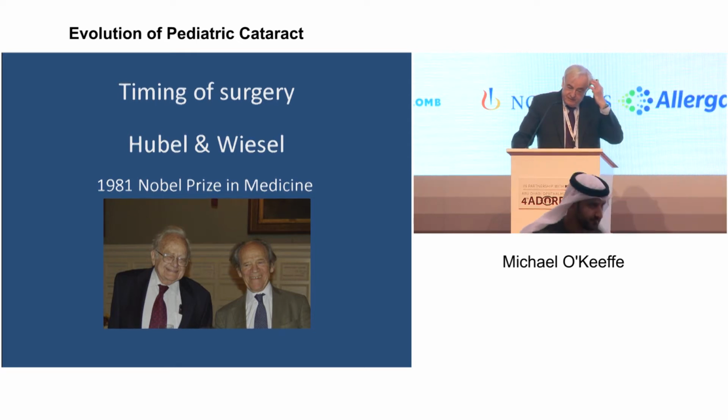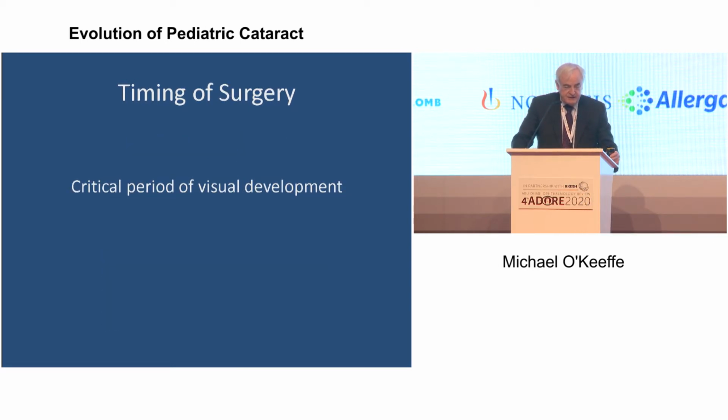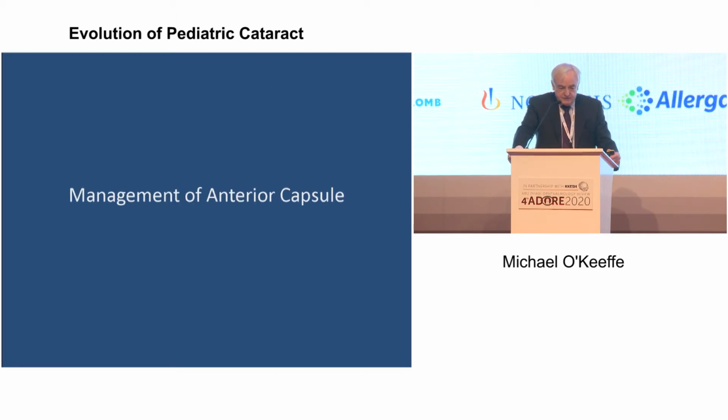The big breakthrough was Hubel and Wiesel, who got the Nobel Prize in '81 for the critical period of visual development. Now, some studies have suggested that the critical period of visual development is not the first 6 weeks, but it may be more than that, 8 weeks. Initially, we did congenital cataracts very early on, in the first 3 to 4 weeks. We've moved to about 6 weeks now, because we know from studies that by delaying surgery, we reduce the risk of glaucoma.